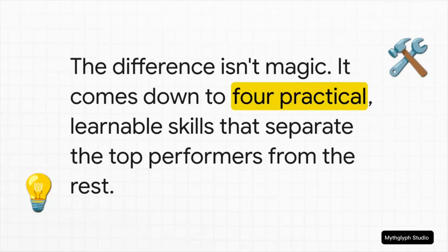Now, here's the good news. This isn't some kind of magic or office politics. Nope. The difference really just boils down to 4 key skills. 4 things that anyone, and I mean anyone, can learn and develop. So, let's get into the blueprint that makes all the difference.